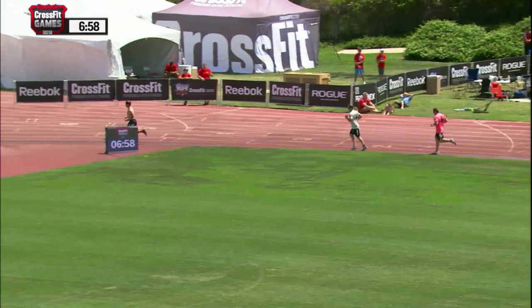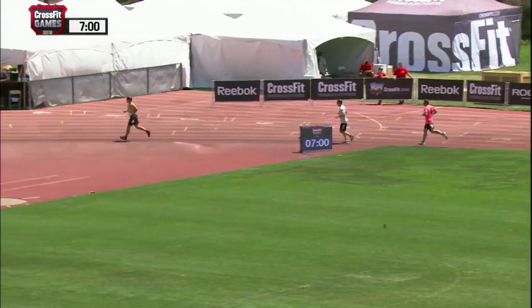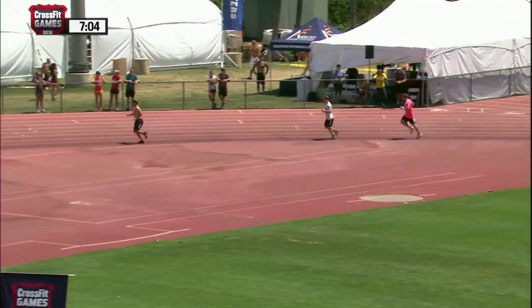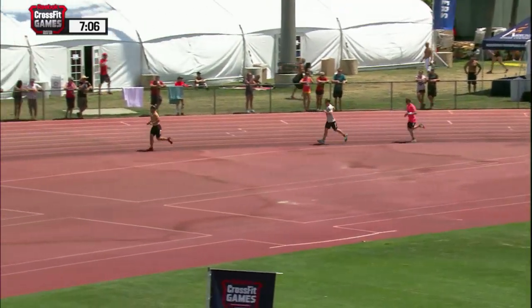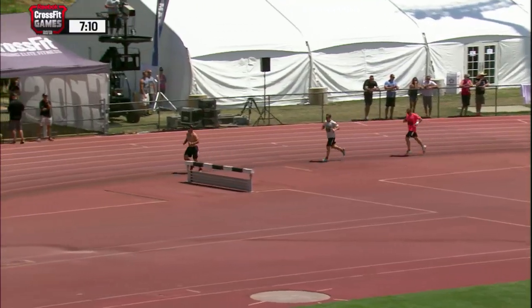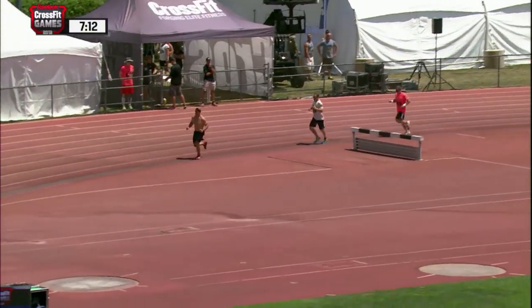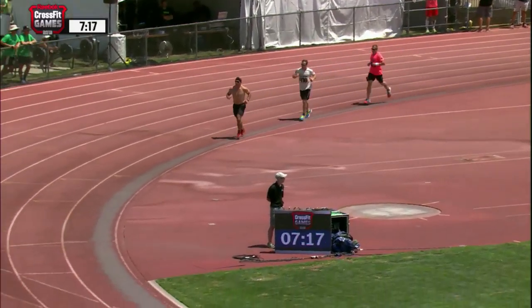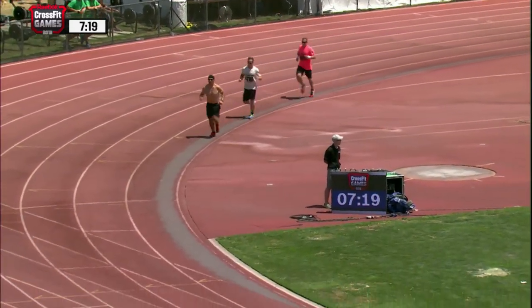Just approaching the 7-minute mark. There's a 20-minute time cap. The fastest time so far today, I know it was in a different division, but it was so fast, I've got to brag about it. It was Cliff Lewis in the 45 to 49 age division, 11 minutes and 11 seconds. That's a fast time no matter what age you are.